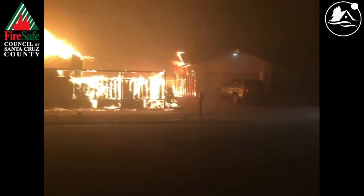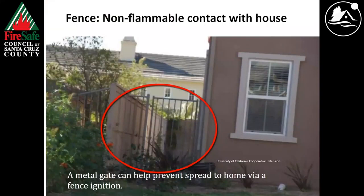And this is just another photo showing that example of fencing catching fire and extending it to the house. One thing you can do, you can have metal fencing, especially if it's more than 5 feet away from your home. But if you can break it up by putting in a metal gate, or even if you're evacuating you can prop your gate open to break the fire chain going from the fencing to your house. Just the 5 feet around your house, you want to look at everything and work on making that very clear of anything that might catch fire.